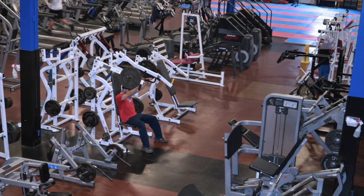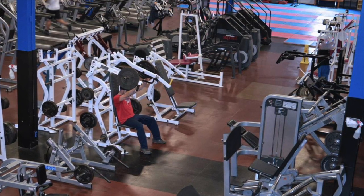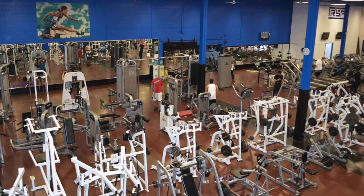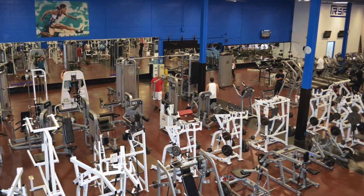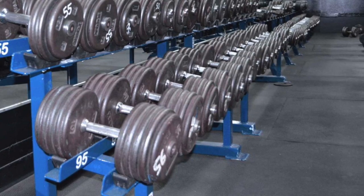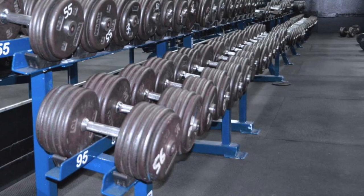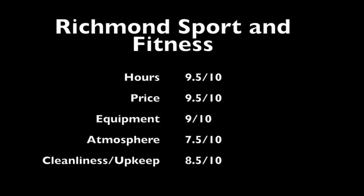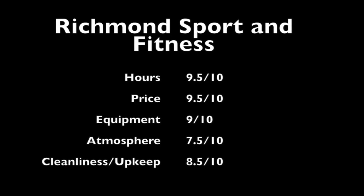Huge Hammer Strength area, and as you can see there, the red and the blue, they have a big powerlifting area, so lots of area to do functional strength. There's another pic of all the strength equipment they have. Lots and lots of stuff. Metal iron dumbbells there that go up to 140, so nice feature. And then we're going to move right into the ratings here.